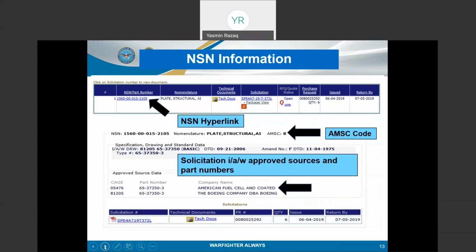This slide gives a more detailed view on what you will see when you click on the national stock number. And this should probably be your first stop, because it gives you information about whether the item has drawings or whether the item is a part numbered item. And as you see at the top, you can still hyperlink to the same information that was on the solicitation list. You can open up the technical documents and the solicitation. This will show you if you were able to provide a quote on the item based on whether the item has technical data, which is drawings or specs, or whether we need to procure from a specific part number.